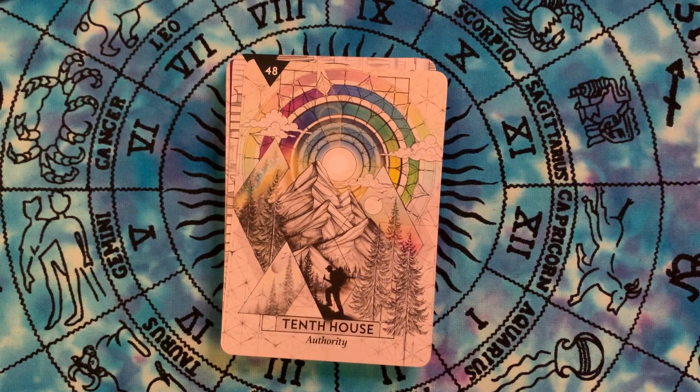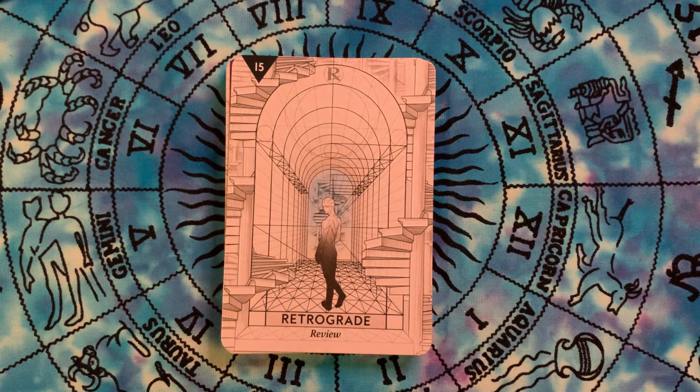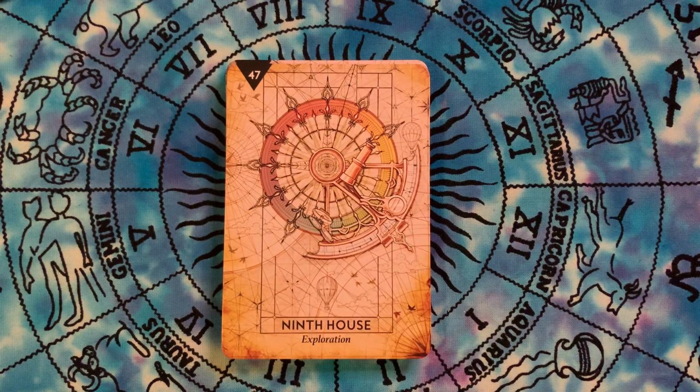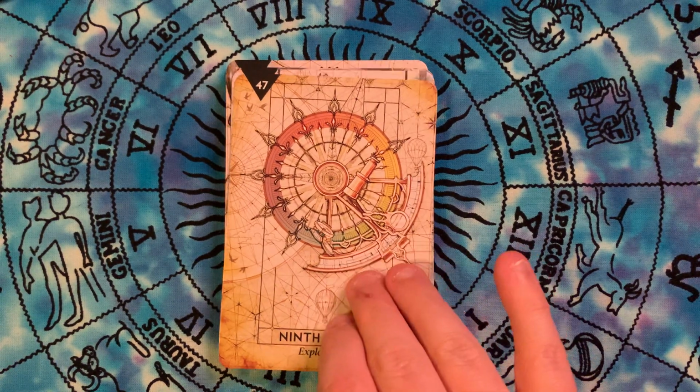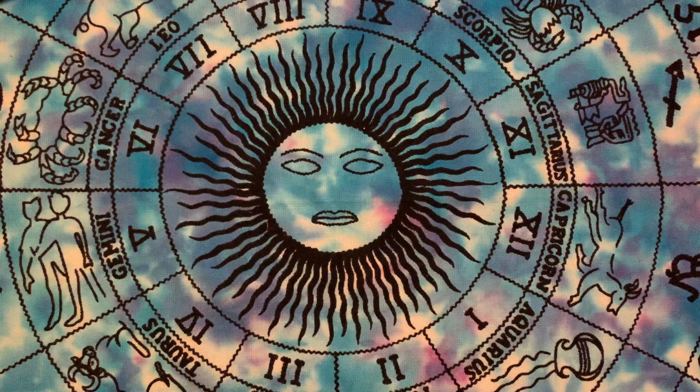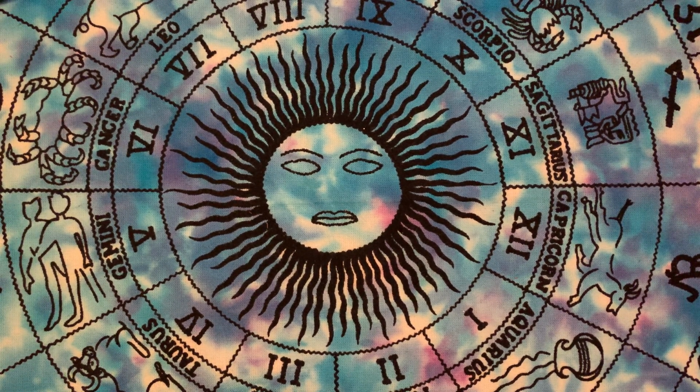There's a lot of really cool concepts in here that aren't in every deck. And it's just stunning art. It's really good quality art. So yeah, I do like this one. But is it my favorite deck ever? No. It was kind of a thing for a while. Everybody was all up in the astrology gig. Same with me. But yeah.